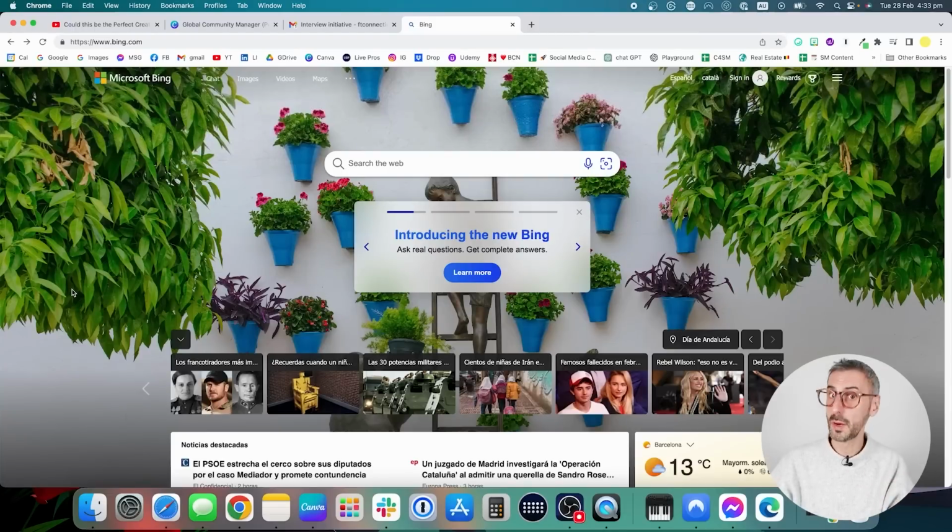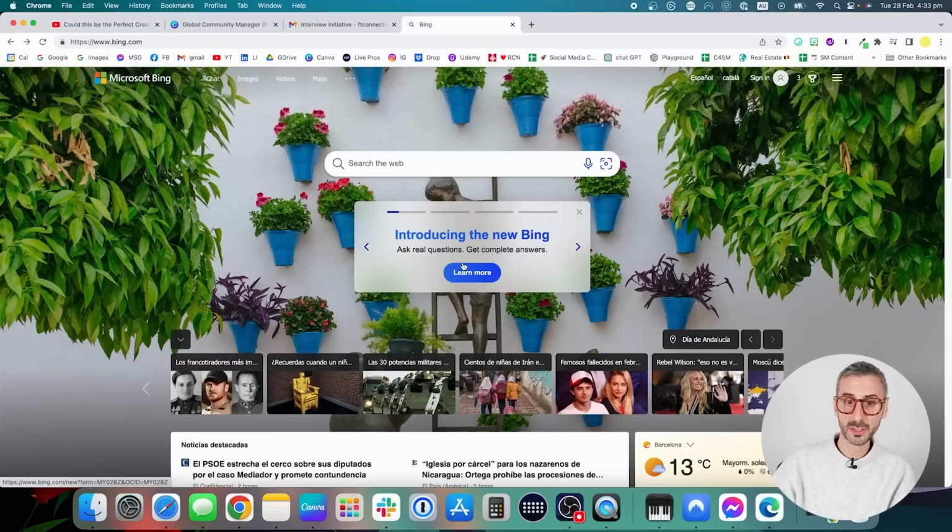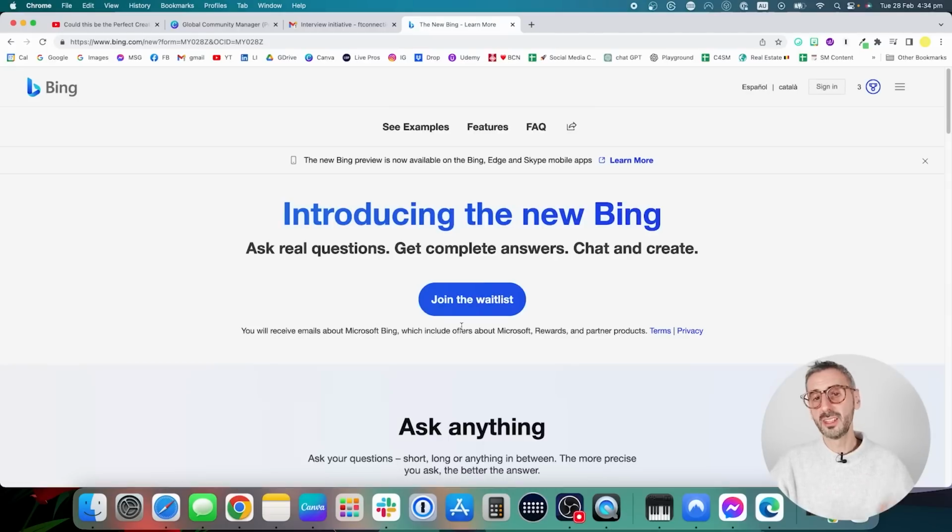If you want to try it, you need to first get on the waiting list. So how do you get on the waiting list? Just go to bing.com. You should see a visual similar to this one saying introducing the new Bing. Click on learn more and you should see this page right here. All you have to do from here is click on that blue button, join the waitlist by leaving your email address, and a couple of days, if not weeks later, you should receive an email similar to mine saying that you too are in and can try the new Bing.